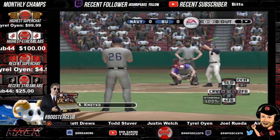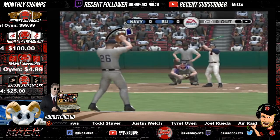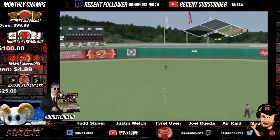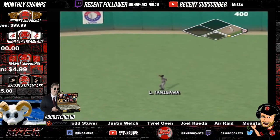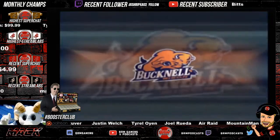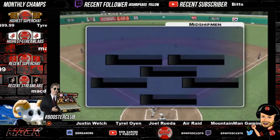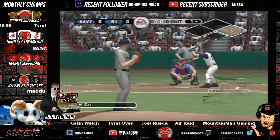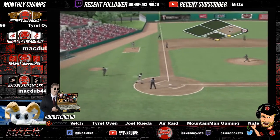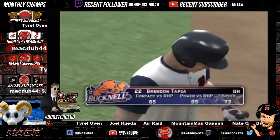Next up, the shortstop, number 11. He hits a liner back up the middle. He's on with a single. This ball. Navy has it. The senior is up. This one may stay in play. And makes the catch in foul ground.